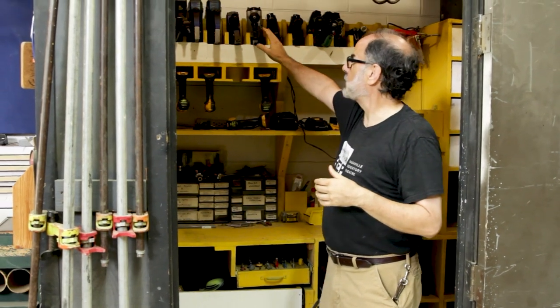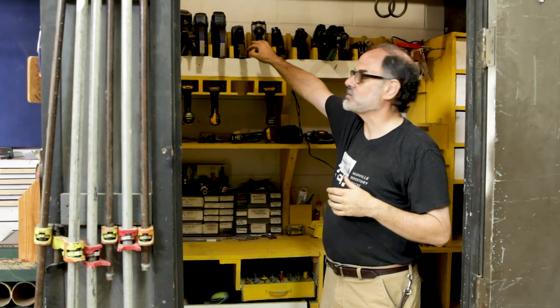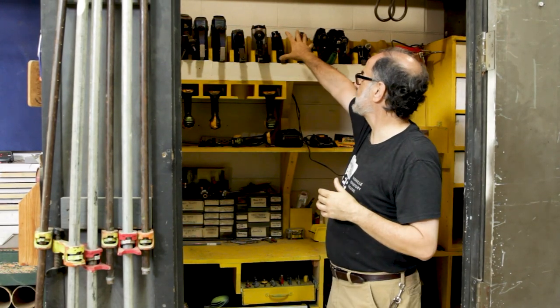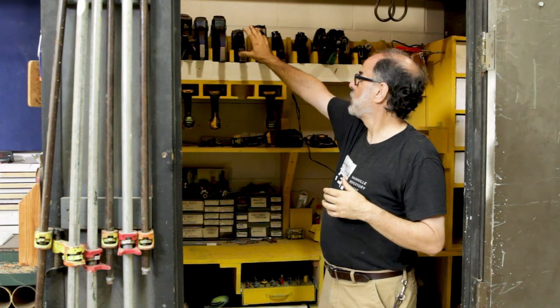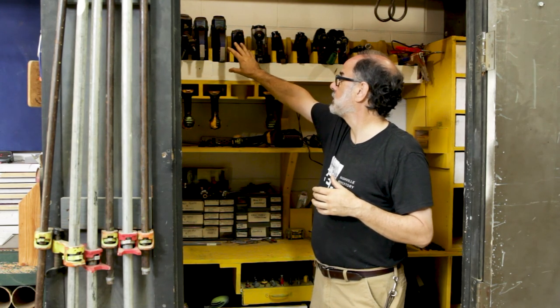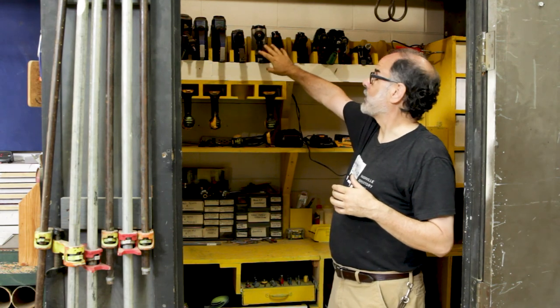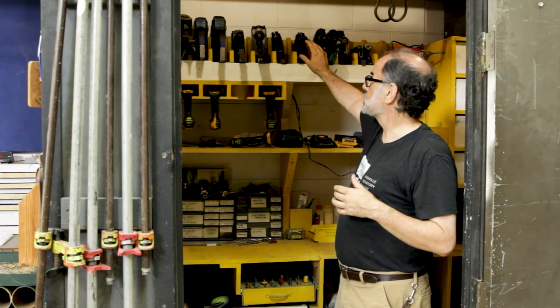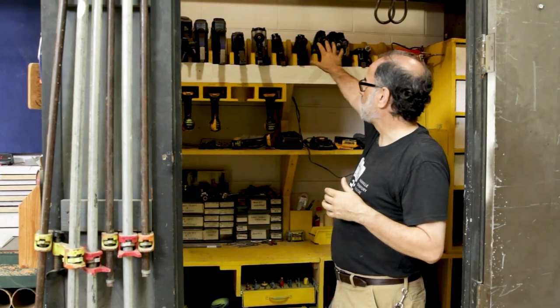We also have a fair number of pneumatic tools, which are tools that are run by compressed air. We have very different sizes. We have nail guns. We have staplers that have different size crowns. We have a small crown and a wide crown. We have brad guns. We have staplers. And we have upholstery staplers. So all of these things will be run by air.